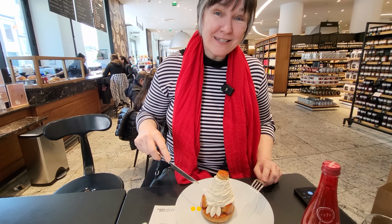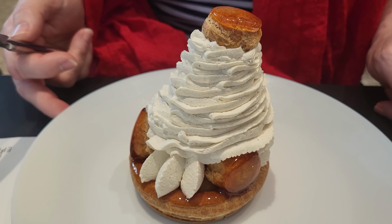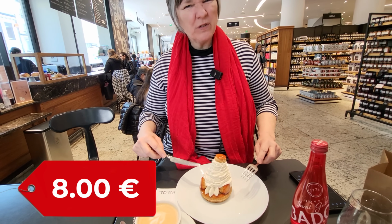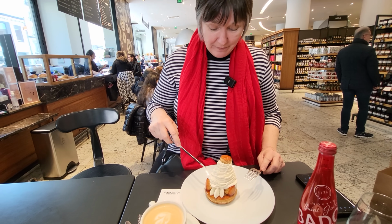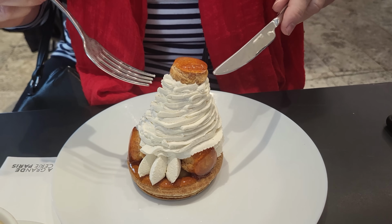So this is a Saint Honoré pastry. It has puff pastries. It's got this chabout cream, something like that, which is kind of like a flavored whipped cream with pastry cream inside. If it's anything like the ones I've had before, it's absolutely amazing. Let's take a bite. Scoop this thing off the top. That's what I'm gonna do.